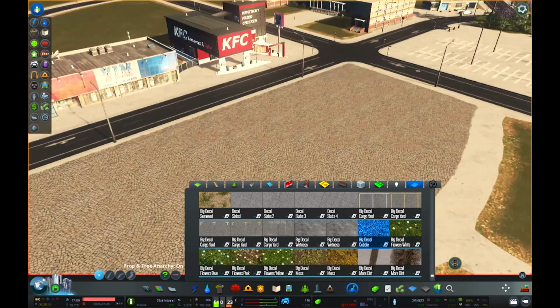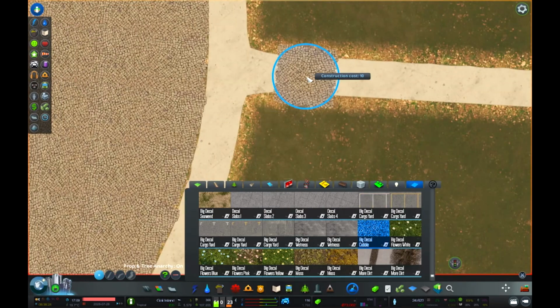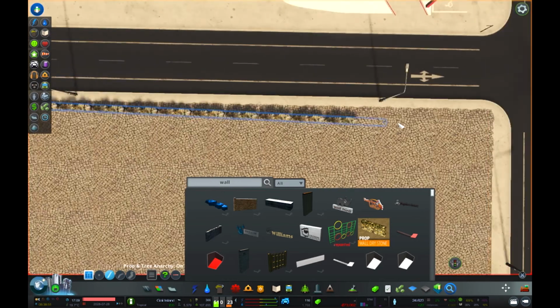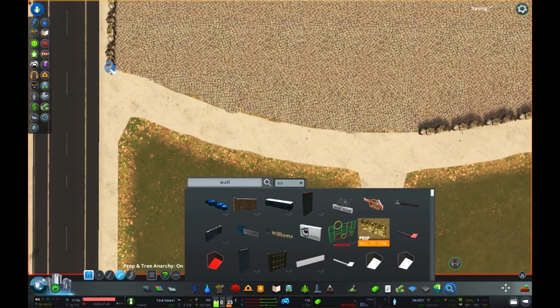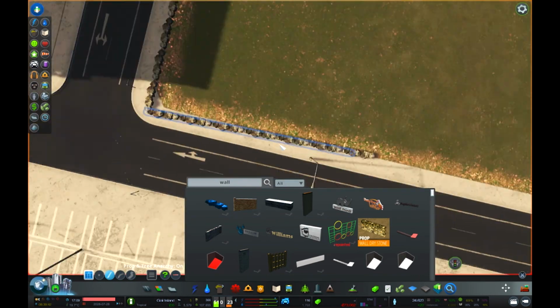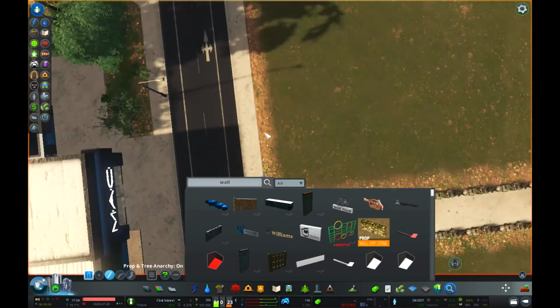And this is the place where we're gonna plop down this stage as well. And then I use this wall rock to fence off the walking path, to make things look a little more interesting than just plain concrete in some way.